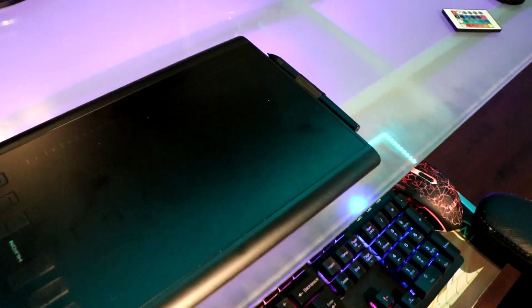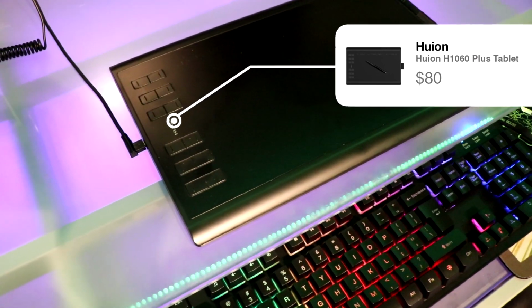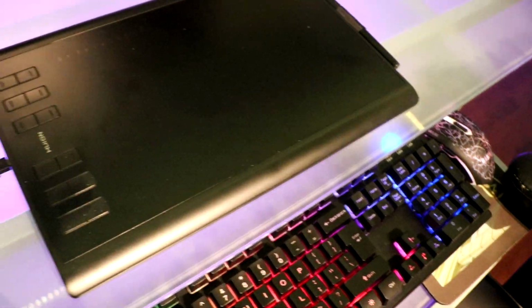On my table, I have this really nice SURE graphics tablet. I use this when I am graphic designing. There's no programs involved. All you gotta do is really plug it in and install one driver. It's a really great quality product if you guys are interested, by the way.